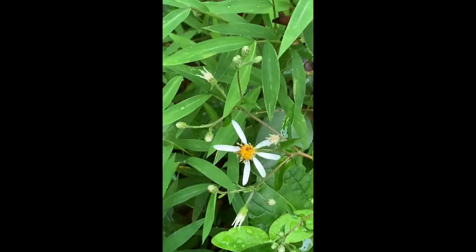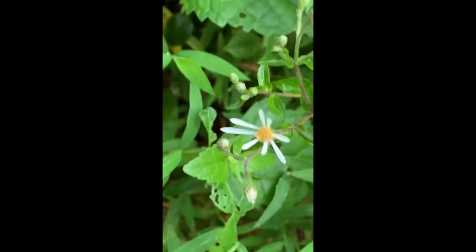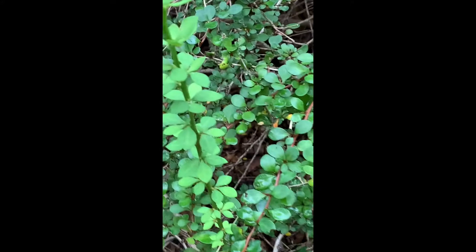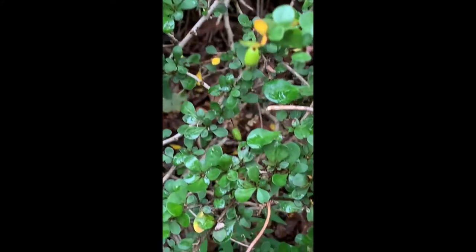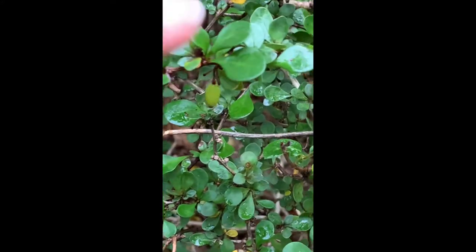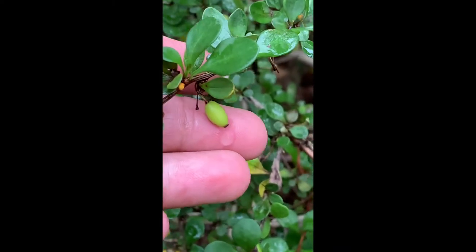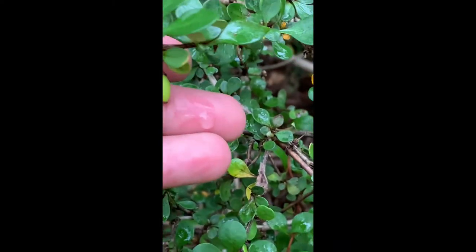Found another wildflower. Is that one cute? Like little wild daisies hiding. And then nearby, a little bush that is ahead in its cycle since it's already making little fruits. You can see them here. So definitely an angiosperm with its fruit.